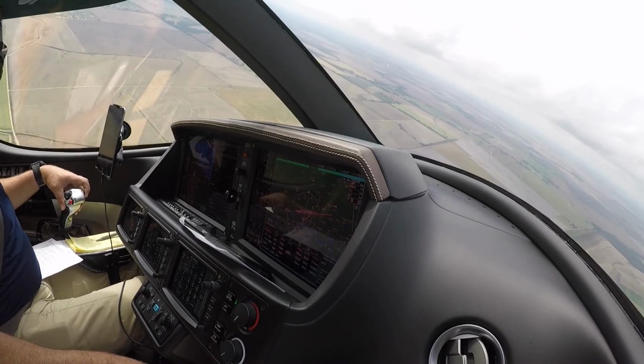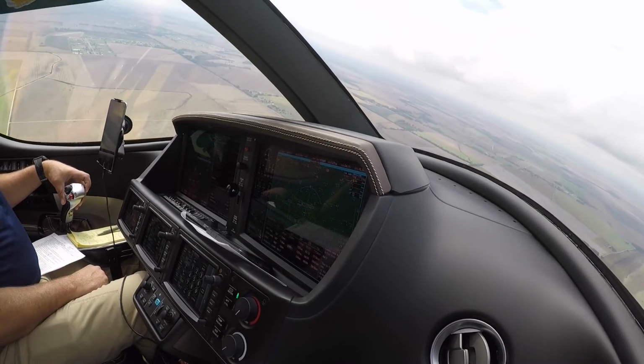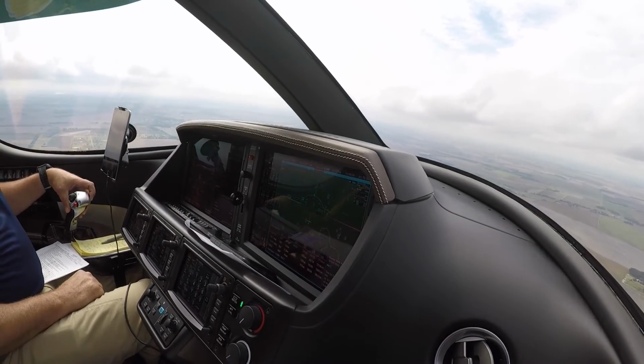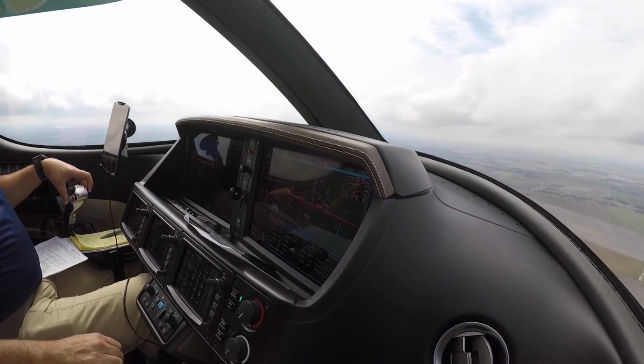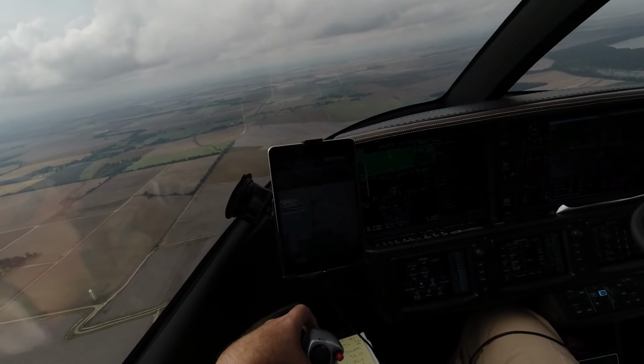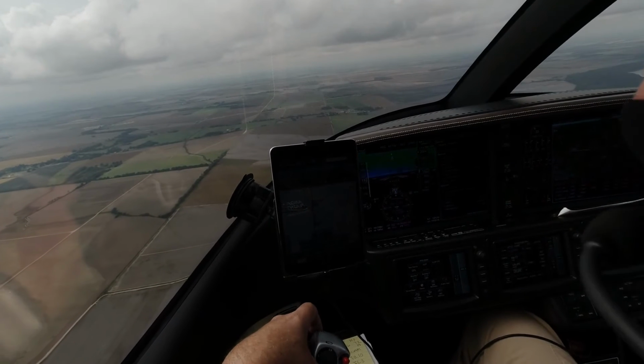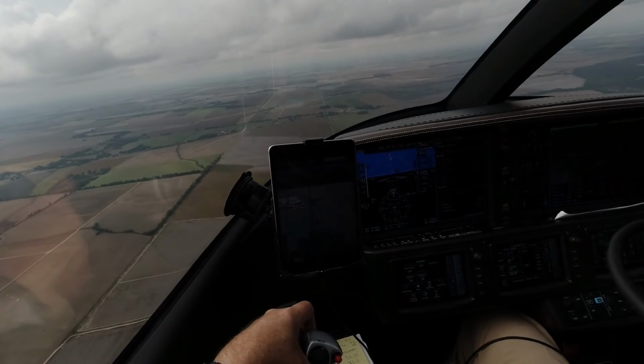FedEx 463 heavy, disregard that. Expect the ILS 18 right. All right, we'll expect the ILS to 18 right, FedEx 463, thank you. Southwest 547, change runway, expect runway 18 right. Back to 18 right, Southwest 547.